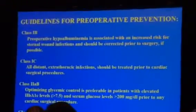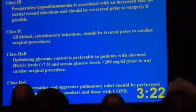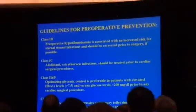We feel strongly that preoperative nutrition is important, and an albumin less than 2.5 is associated with a higher risk of sternal wound infections. If possible, the surgery should be delayed for 7 to 10 days, and these patients should be given some enteral nutrition. In addition, all those patients who have a distant extrathoracic infection, such as a skin infection or UTI, should also be treated prior to cardiac surgical procedures, again, if the procedure can be delayed.